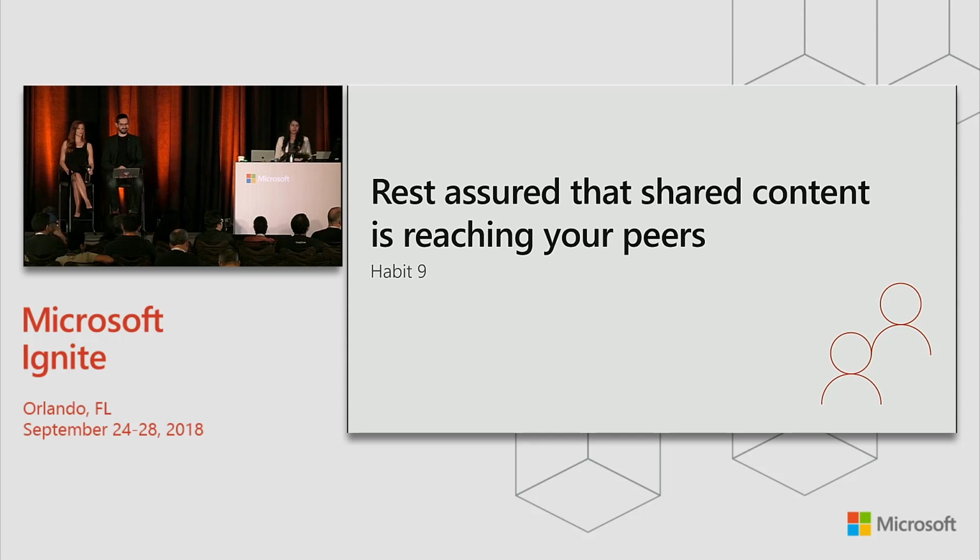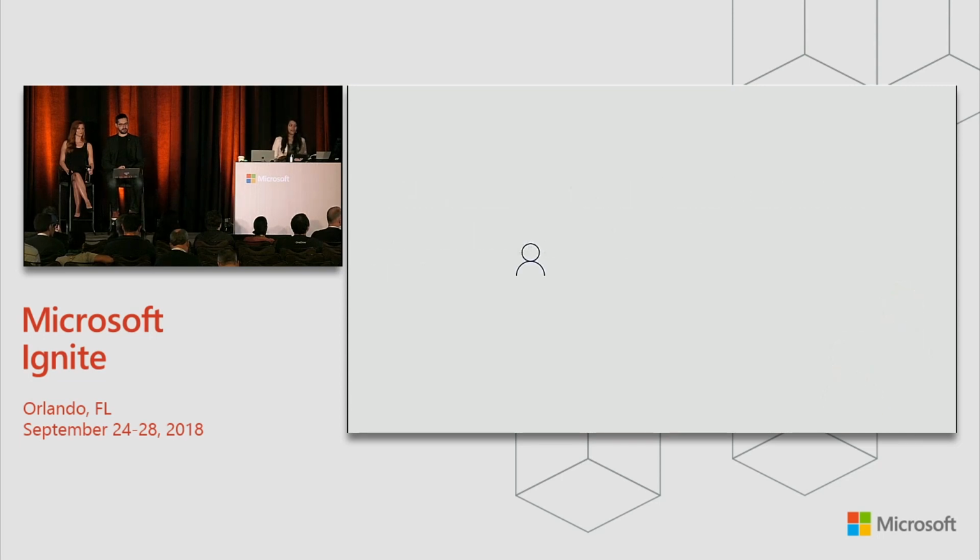Habit 9 is all about peace of mind, knowing that my peers are getting the files that I'm sharing to them. So in the past, John had a similar example. I would work on a file, wait a little bit of time, and then ask my peers, maybe through email, through a chat, or even swinging by their desk, hey, did you get that file? Hey, did you get a chance to check it out?